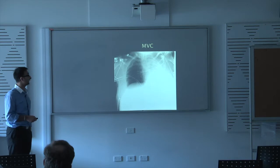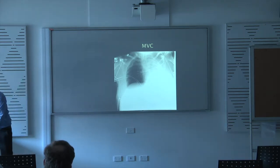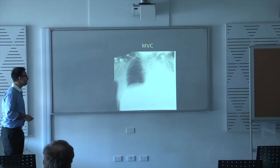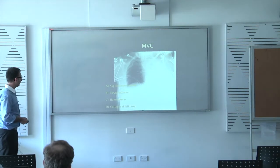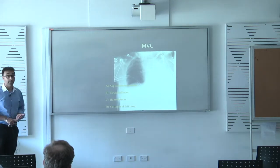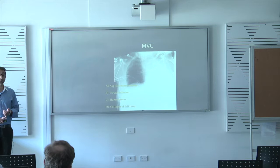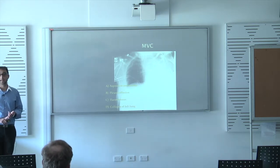Okay, our next case is a motor vehicle accident. I'll give you guys a few minutes to digest the subtle findings on this plain film. So I'll give you some options because I'm a nice kind of guy. The options are: is this aspiration pneumonia? Is this a large pleural effusion? Is it a hemothorax? Or is it collapse of the lung?